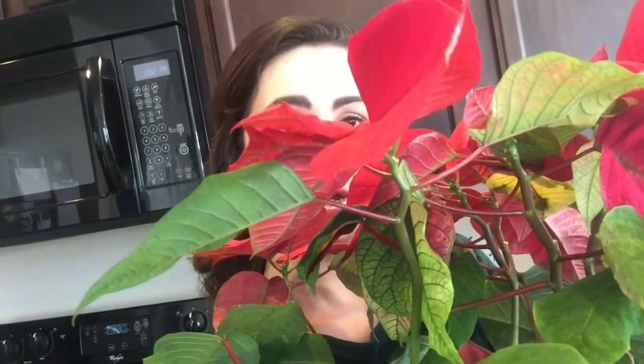It's March, and St. Patrick's Day is around the corner, which I can't believe because my poinsettia from Christmas is still alive. I mean, what am I gonna do? Kill it? I'm not gonna kill it. Just keep watering it, I guess.